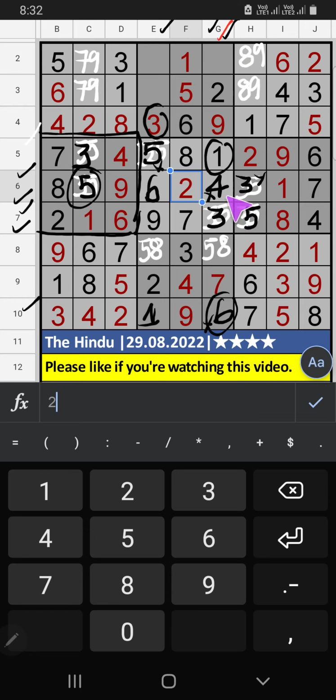Column G, 2 numbers are remaining, 5 and 8. Second row, we already have 5. So 5 can't come in the cell, 5 is confirmed here. Then 8 is here. Second row, we have 8. So 8 can't come in the cell, 8 is confirmed here. Then 9 is here. Then 8th row, only 1 number is remaining, 8 is confirmed here.